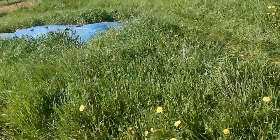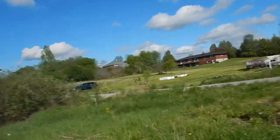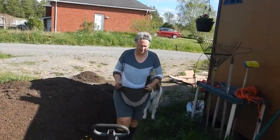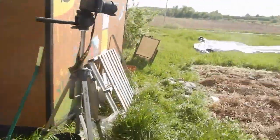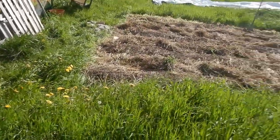We also found a number of potatoes from last year in the second bed. So Trisha's got all of the new potatoes that were starting to sprout. And there they are. Nice meal. Or two. Right, and so we found some of those in the rows over here.